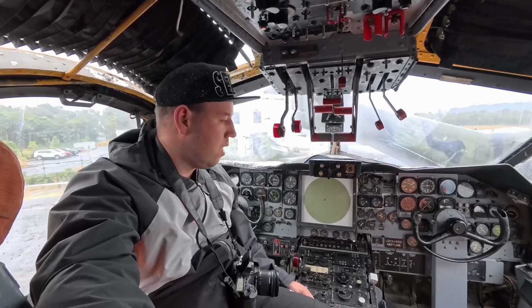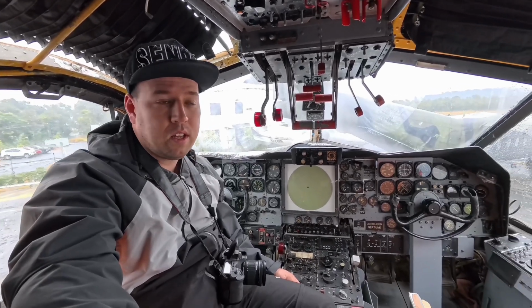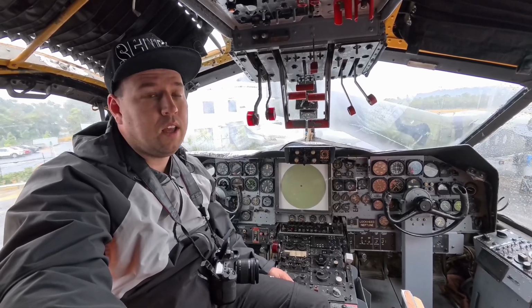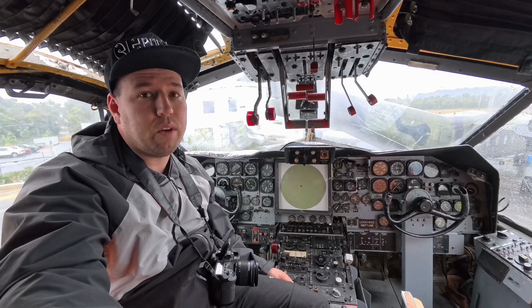Hello everyone, we are here at the HARS Aviation Museum at Albion Park, which is 1.5 hours south of Sydney, and they have some really good exhibitions here at the Aviation Museum, including this Lockheed Neptune. But it's hard to get inside the aircraft as you need to crawl, and it's not something for a really tall person.